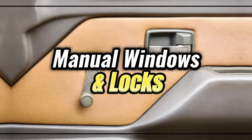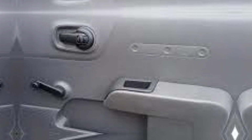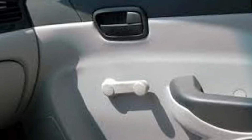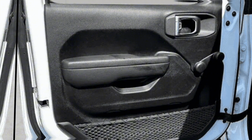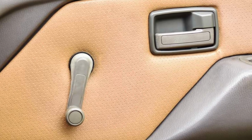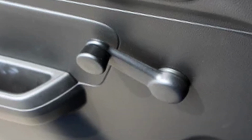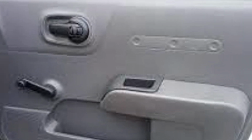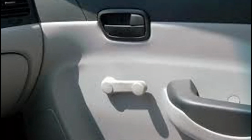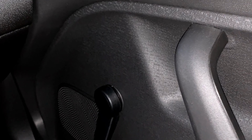Number 20. Manual windows and locks. For much of automotive history, manually operated windows and door locks were standard equipment. These simple mechanical systems required drivers and passengers to physically crank handles to raise and lower windows and push down lock posts to secure doors. The simplicity of these systems was both a strength and weakness. They rarely failed catastrophically and could be operated without electrical power, but they also required reaching across the vehicle to adjust passenger side controls and made securing all doors a multi-step process.